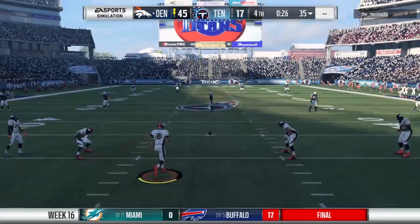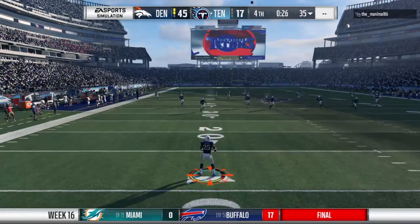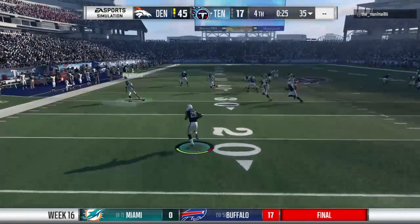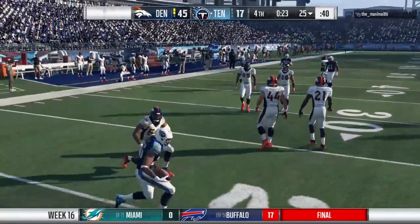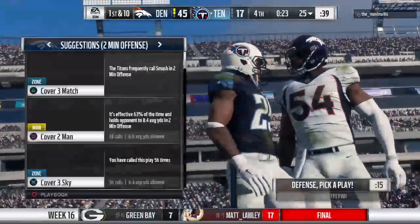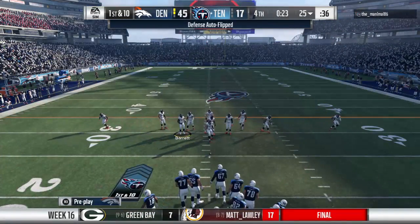Now McManus on to kick this one off. Adoree Jackson on the return. And not a bad return. Here he gets it out to the 25-yard line. And here comes Tennessee as they get set to take the field. They're down big here late.